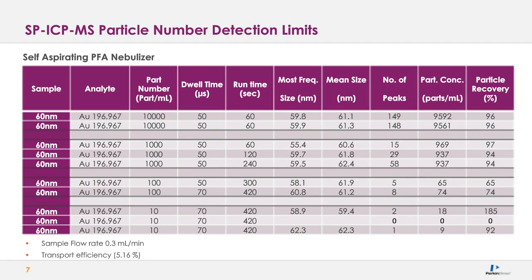Now, once we get to the 100 particles per mL, we start looking at our particle recovery. It starts struggling. In that example of 100 particles per mL, I've actually used two runs: I ran the sample for 5 minutes, and I also ran the sample for 7 minutes. If you look at the data, the more you run your samples, the more you're going to use your statistics to build that particle recovery.